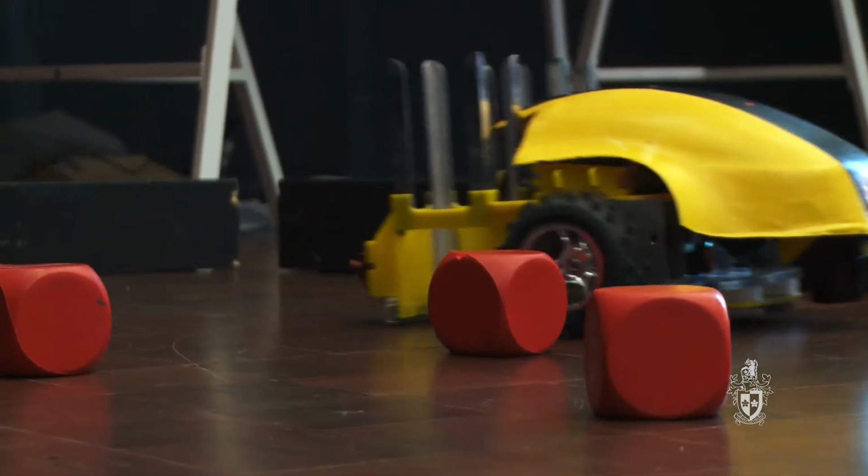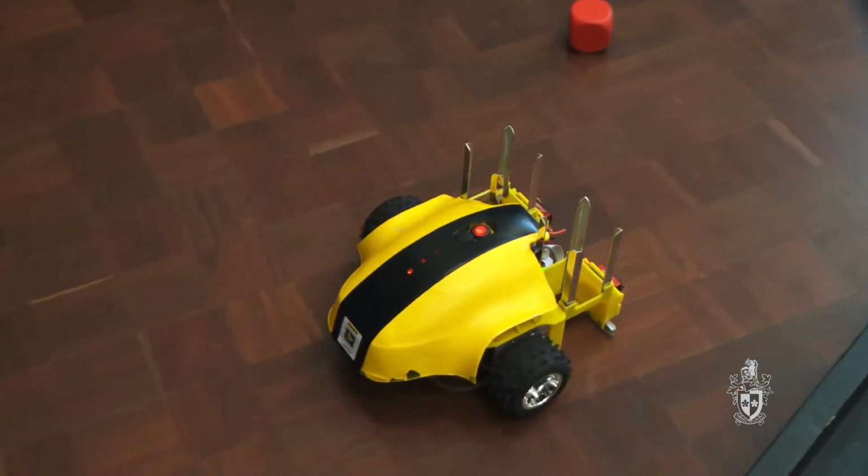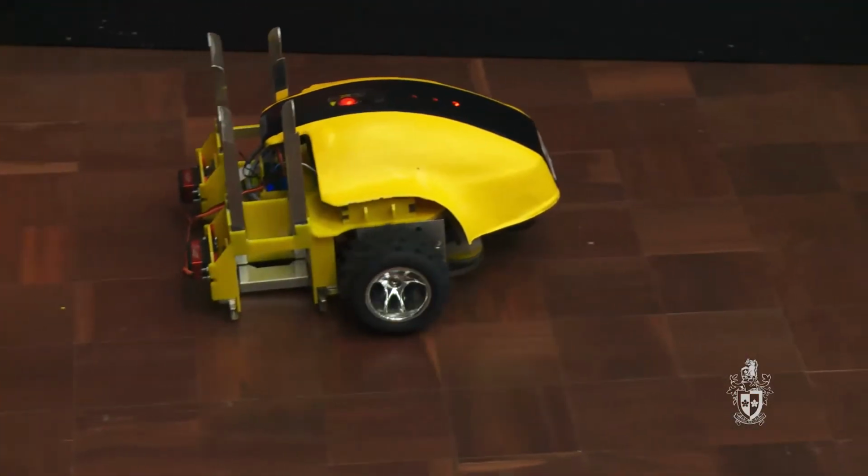So this project was for the National Instruments Autonomous Robot Competition. The robot that we designed uses a laser sensor to measure the distances, and then we can take that and generate a map of it, and from that map we can navigate between points and figure out where we need to go.